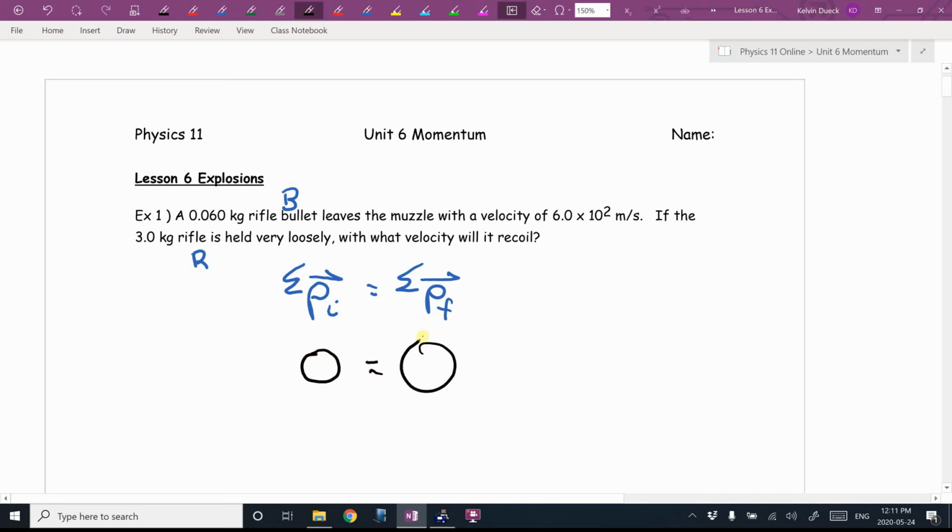Which also means our final momentum is zero, but I'm going to break that down because after we pull the trigger, I think both are moving. We're going to have the mass of the bullet, velocity of the bullet, and the mass of the rifle, velocity of the rifle. They're both going to be moving. The bullet's going to be moving forwards. The rifle's going to be moving backwards.